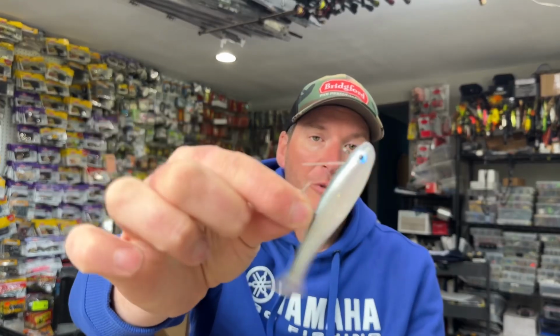Now, if I'm going back to fishing docks that I feel very confident have some fish on it, I'm going to slow down, really work them. If I'm not throwing a wacky rig on it, another really good presentation is to throw the hover rig. Now, we make a weedless hover rig.